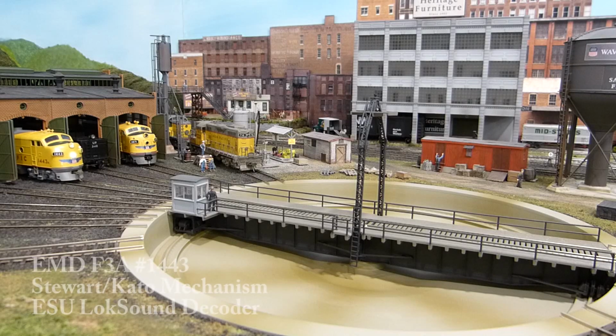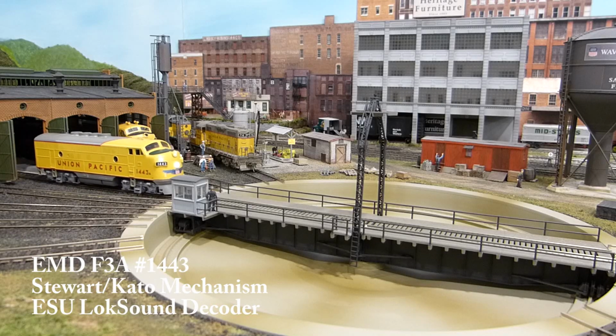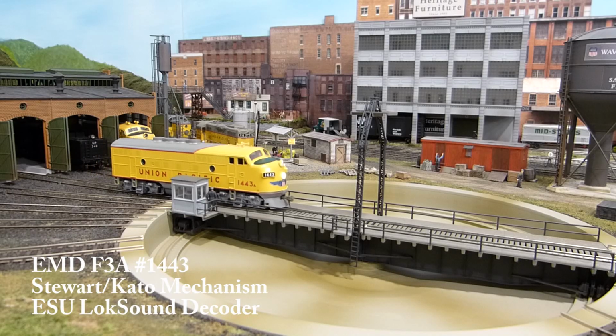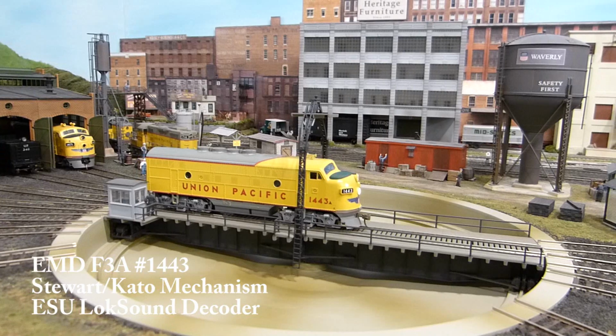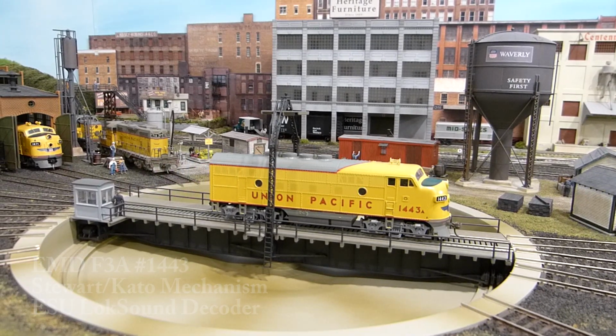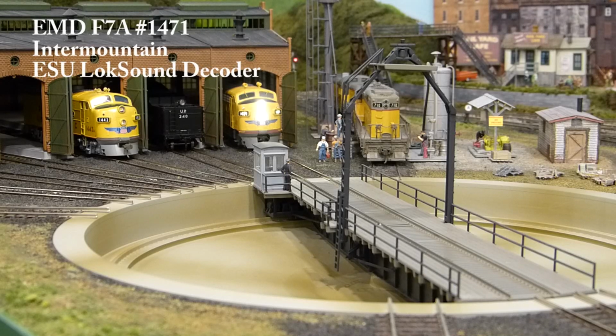While in Waverly Yard, we see F3A number 1443 pulling out of the roundhouse and onto the turntable. And then F7A number 1471, proudly displaying its Mars light, heading for the turntable.